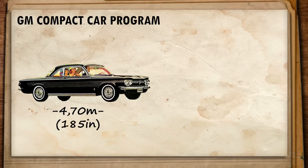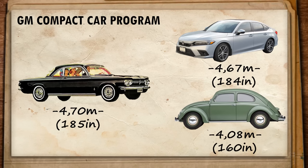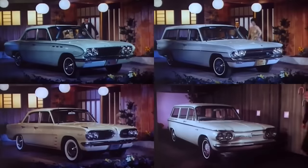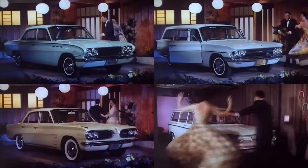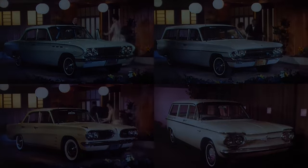To put it in perspective, the Corvair was 4 meters and 70 centimeters in length. This is about the same size as a current-day Volkswagen Passat or a Honda Civic. So, not exactly the smallest, especially if you compare it to what they tried to compete with, the Volkswagen Beetle, which was only around 4 meters in length. And most European cars only came with 4 cylinders, while the GM cars came with larger 6 or 8 cylinder engines. But let's take a look at these wonderful and technologically advanced compact cars, one division at a time.